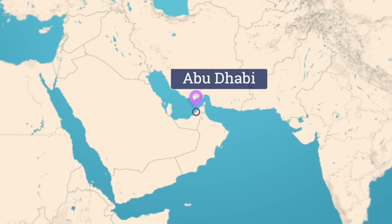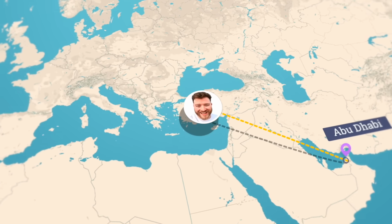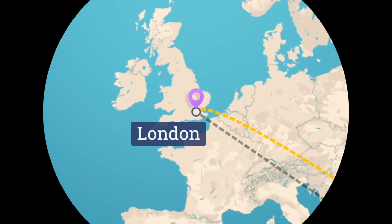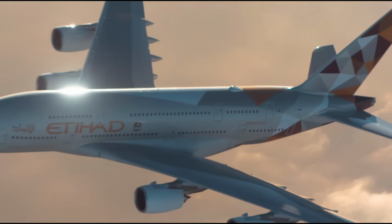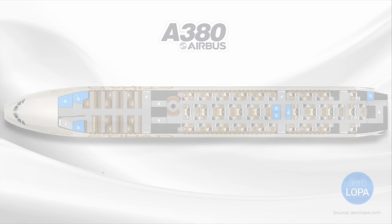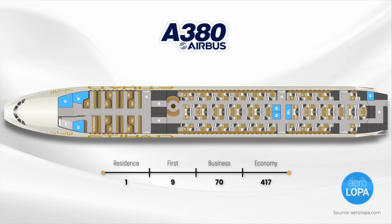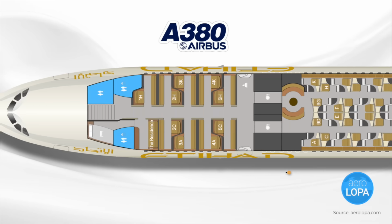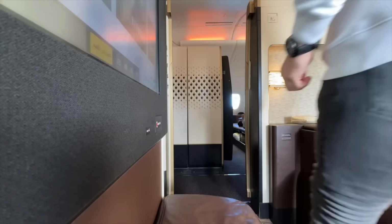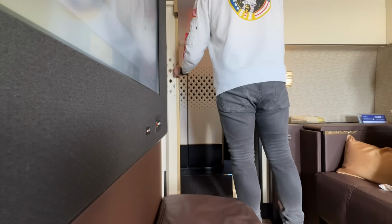So what's the plan? We'll travel some 3,500 miles over the next 8 hours to London's Heathrow Airport. It's not all too long before we reach our cruising altitude, so let's take a proper look around our aircraft. There's room for 497 passengers across 4 classes of travel. We'll be in the only resident suite on board, right at the front. Let's get the privacy door closed and explore the space.